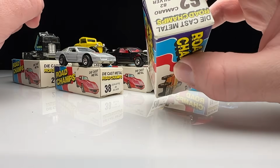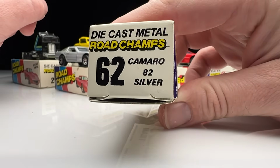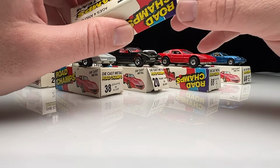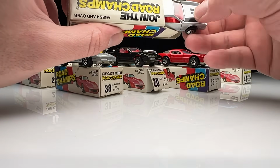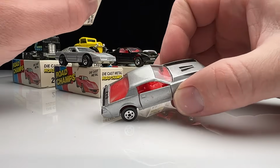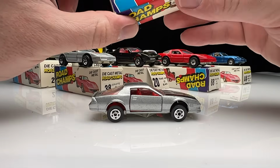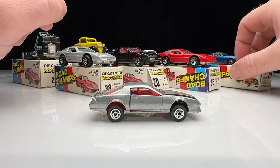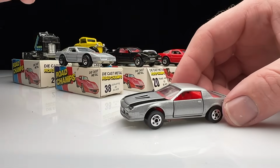All right, last one. We got a 1982 Camaro in silver, number 62. And here's our 82 Camaro. I almost wish these things did not have the boxes, because I don't even really want to save the boxes, but I got it because they're in such good shape. At least most of them are.